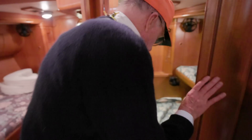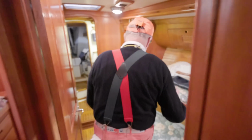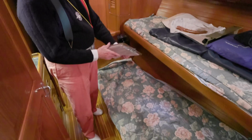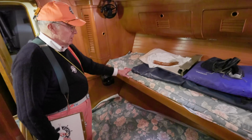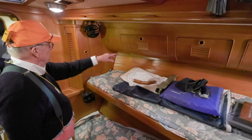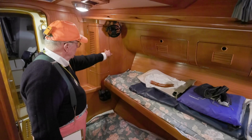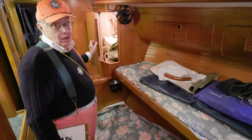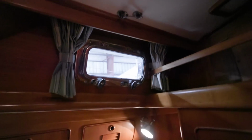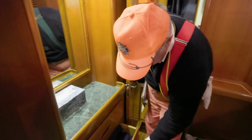Sea Dog pointed this one out as well. And this is kind of interesting because it has kind of a double down below and it has a single above. So if you had 3 kids, they'd have a ball in here, wouldn't they? All the same storage lockers everywhere and another light. I love when those lights come on. There's plenty of ventilation. A nice chest of drawers for your kids' toys and stuff.